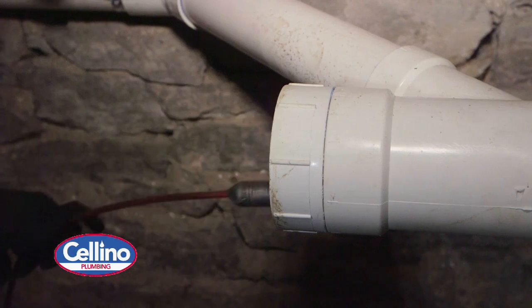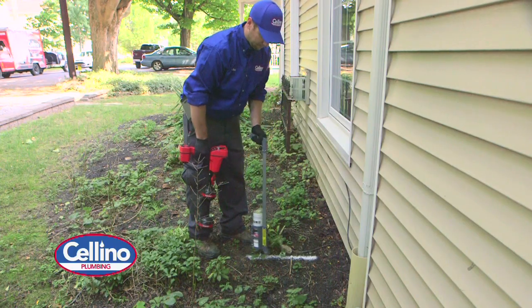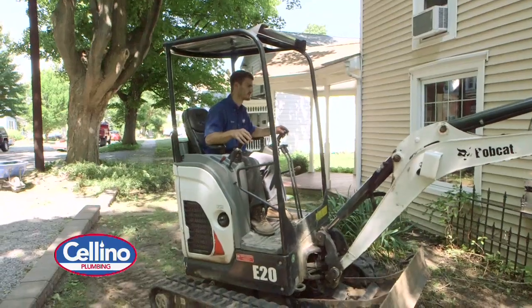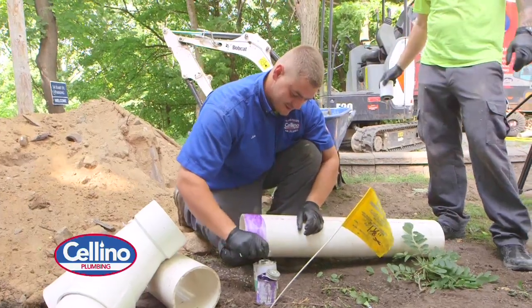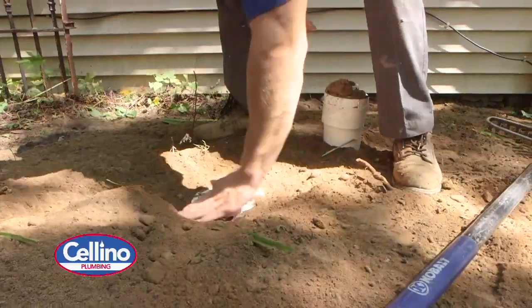By taking a visual inspection to see what's going on, we can then offer you a better solution to the problem that you're having. You might just need a spot repair. We're just digging out a 4-foot section of the pipe, installing a new piece of pipe, and then you're good to go.